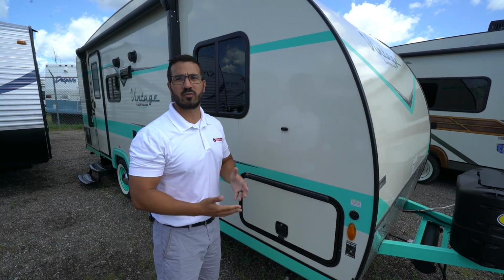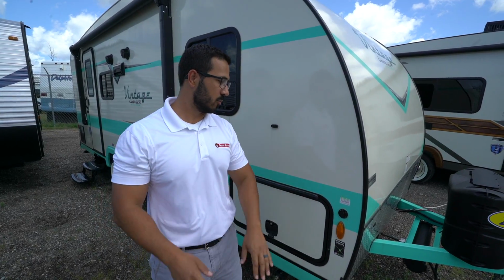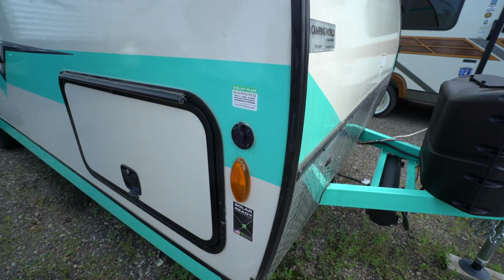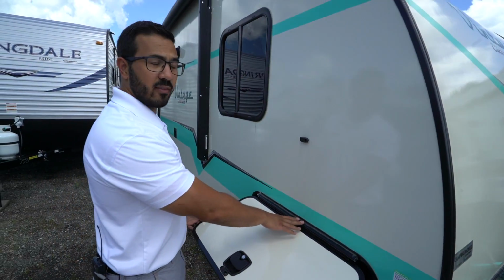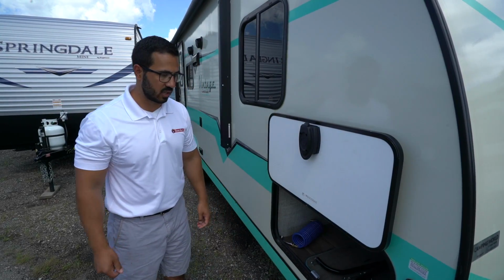The one downside to it, of course, is the fact it's not a walkable roof, so you can't get up there and walk around. So if you need to brush anything off, you want to make sure you bring a ladder with you. Right around the side is solar prep. If you want solar, simply buy the portable panels, plug it in right there, and it will trickle charge your battery. The pass-through has a covered hinge, so you won't have a bunch of water coming down, slam latch baggage door, and it's magnetic, so you can put it up just like so.